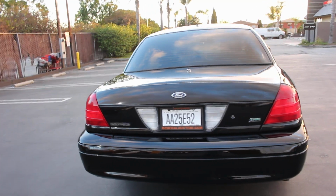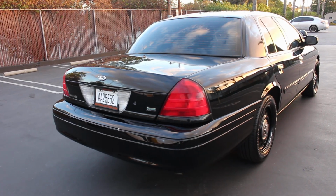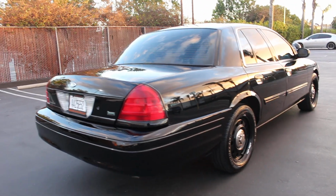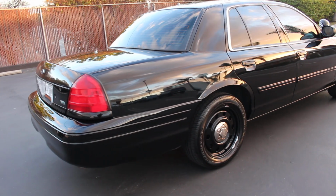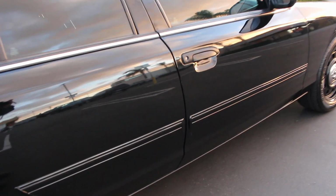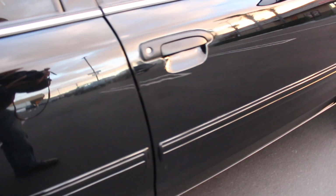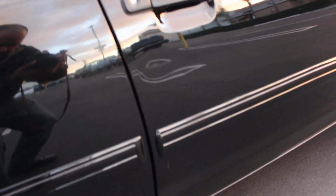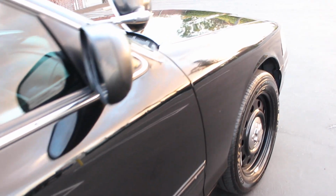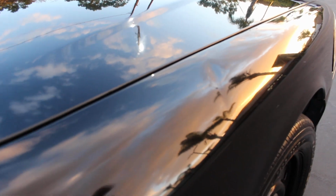Folks, as you can see, I have three holes on the body. I will go ahead and point those out to you as I walk around the car. First door ding is gonna be on the front passenger side door. Can't really see it, but it's right there. You see it? It's right there, guys. Now, that was a door ding for sure, right in this area. Second door ding is gonna be on the passenger side fender. You can see the crease clearly right there. I'm not sure what hit it here, but it's right here.